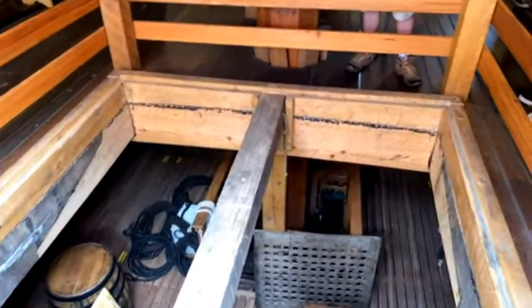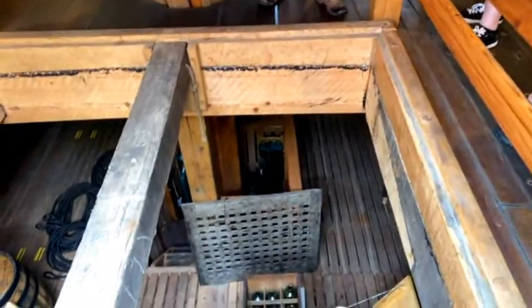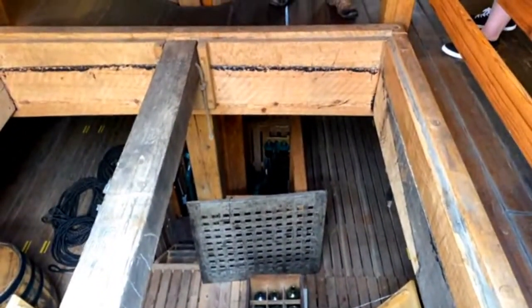Now, is there a motor down there right now? So we used to have an engine down there, a diesel, but now we just have an electrical generator down there to build the pump system.